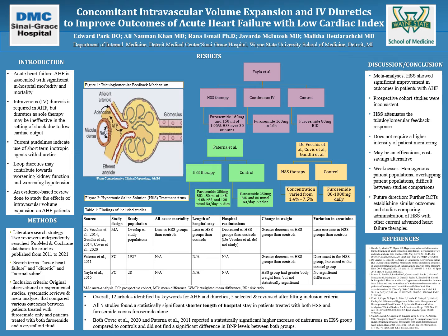We included any original observational or experimental studies and meta-analyses that compared various outcomes between patients treated with furosemide only and patients treated with both furosemide and a crystalloid fluid. As you can see here in Table 1, we came across 5 studies that fit our inclusion criteria, 3 meta-analyses, and 2 prospective cohort studies.